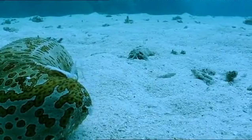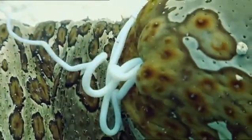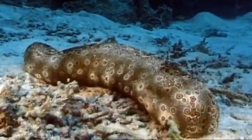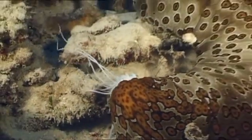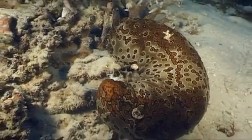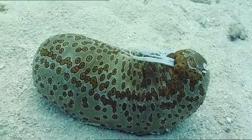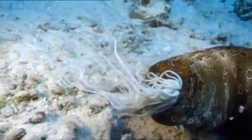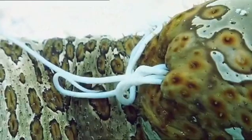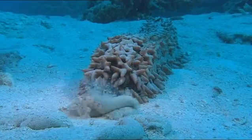Now, those sticky white threads are called Cuvierian tubules. They're stored in the cucumber's bottom as a defence mechanism. So when he's scared or angry, he releases his very own silly string. Yeah, extremely sticky and smelly string that entangles his predators and allows the cucumber to escape. A snot-covered body and slimy silly string spewing, is there no end to his talents?